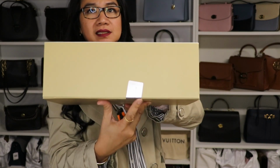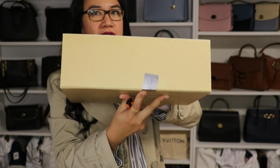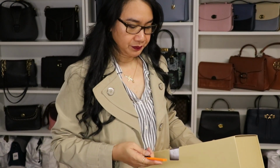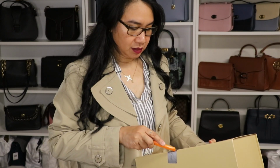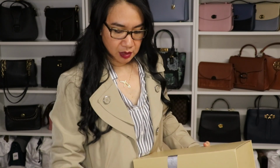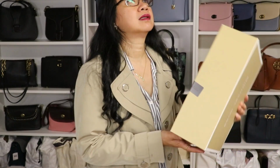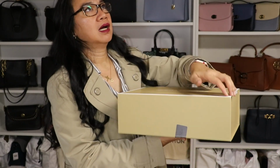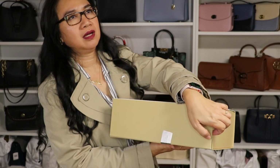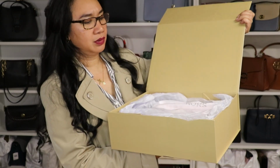Now, this box didn't come with a ribbon, but it has a sticker from Michael Kors. Here you go. So let's open this one up and see what I got this time. This is also part of their Labor Day sale. They lowered their price an extra 25%, and then you have a 15% coupon code.